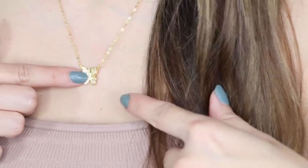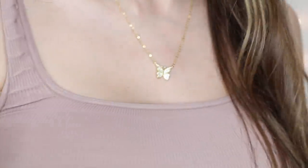I have been wanting a butterfly necklace like this for so long, but there's actually one from, I think it's M Jewelers, I'm not sure, where it looks kind of similar to this, but the butterfly is actually smaller. This one is a little bit bigger, so I really love that. And it still looks really dainty and small on your chest. And this one is a lot more affordable than that one, but it's so beautiful and sparkly and just completely stunning. Look at this, guys. Look at that. It has these little crystals on it. Oh my God.